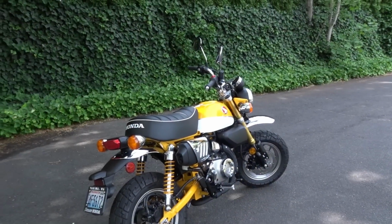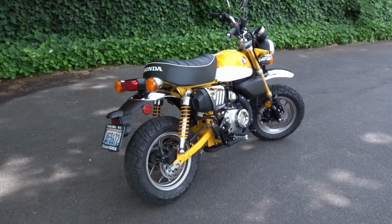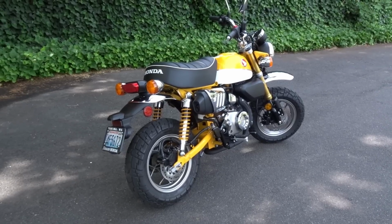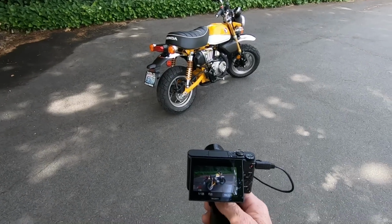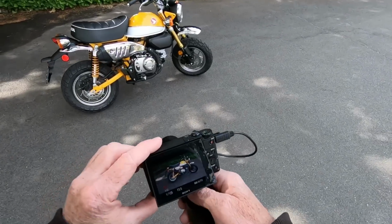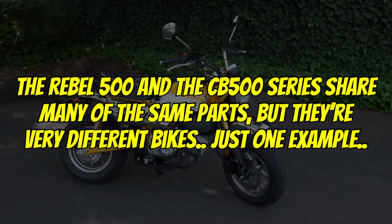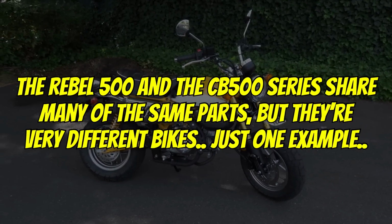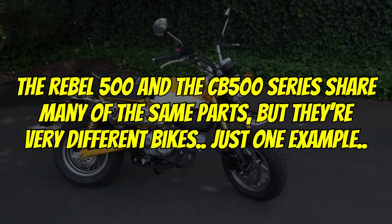Well, I don't even know where to start with this bike. I guess I can just start with a quick overview of how it compares to the 2018 Grom that I own. I've heard it and read a lot on the internet, people from the outside looking in at these bikes saying that they're pretty much just an overpriced Grom, and it's just a Grom with different bodywork on it. I can honestly say, I'm glad that that's not true.